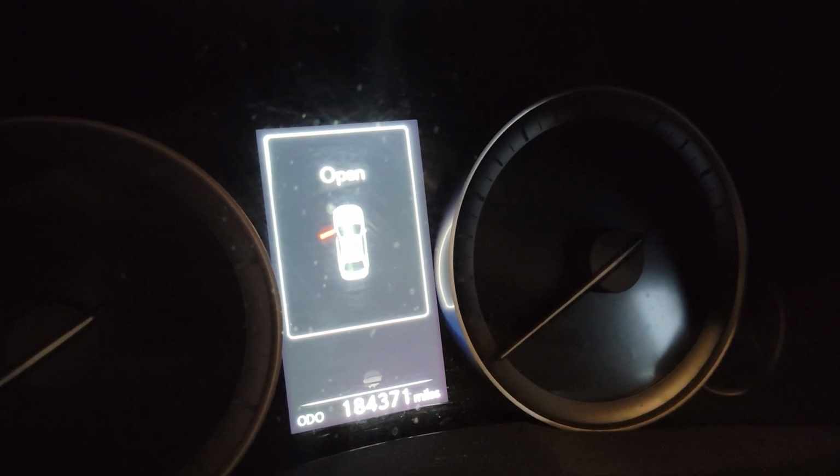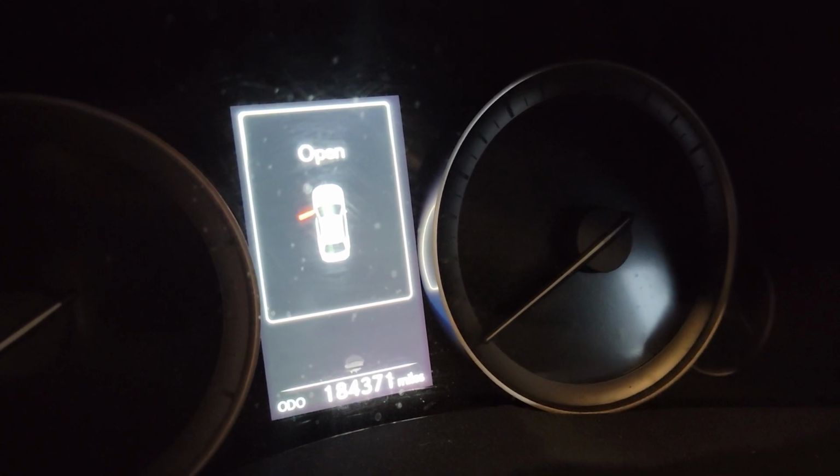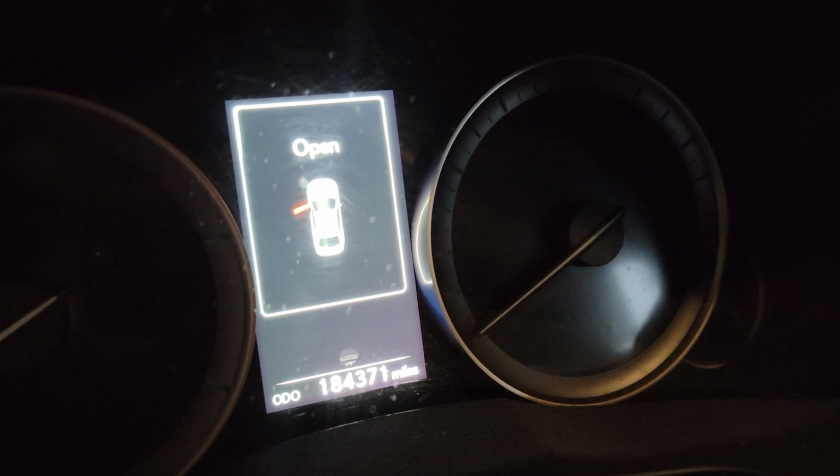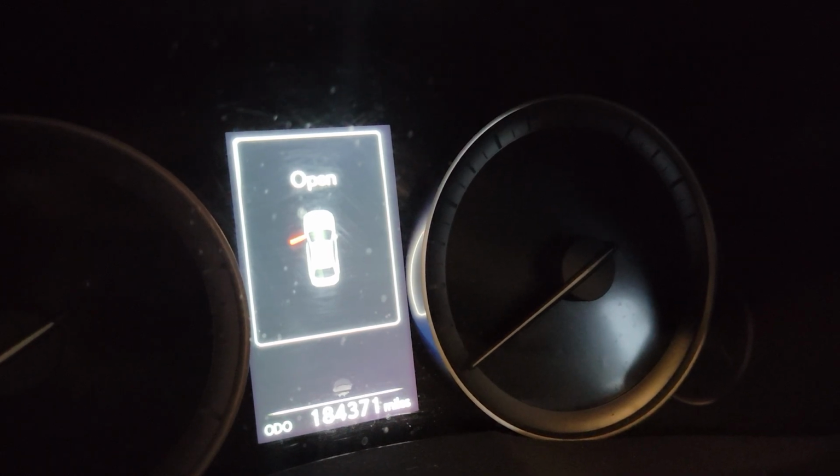6 miles to work, 6 miles back. He's a homebody. He gets groceries once a week, and that's it. So it's got 184,000 on it. Rideshare, I was doing 10,000 a month, and that's for sure.